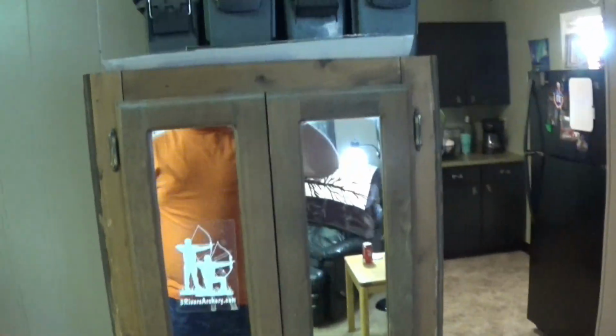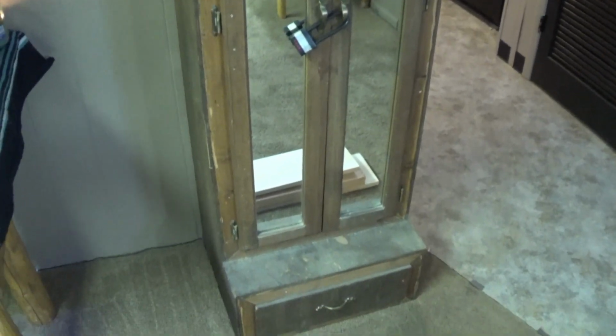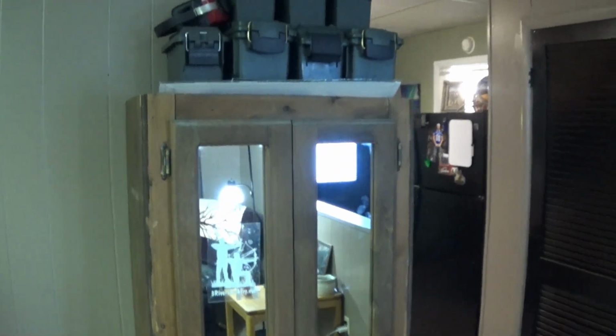Here we have the gun cabinet. Not going to open it up because it's locked. And I had to get rid of my other gun cabinet. Not get rid of, but I left it at my parents' house, because it is way too big for an apartment, honestly. And my dad built this when he was 16 years old. And I mean, it's not the nicest gun cabinet in the world, but it's pretty cool that my dad built it, and it's much better size for in here.